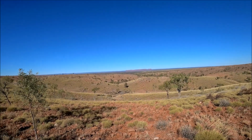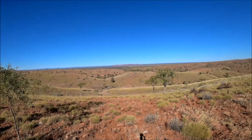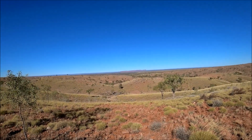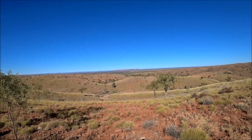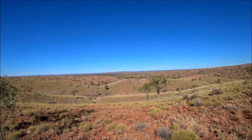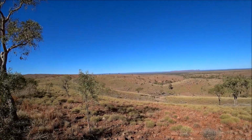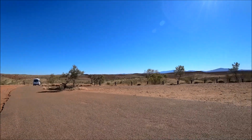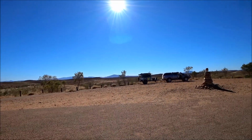And yeah, Goss Bluff, there is an Aboriginal name for it. And yeah, that's from a meteor strike 140 million years ago. Absolutely incredible. Beautiful lookout. You're looking back to the West MacDonnell Ranges where we've just come from.